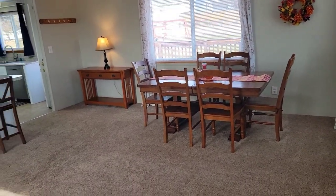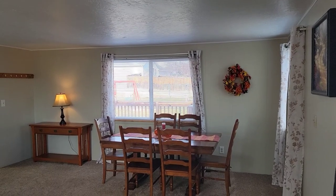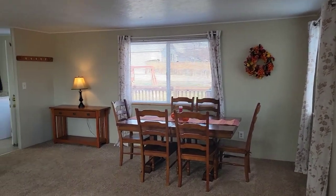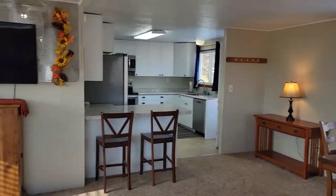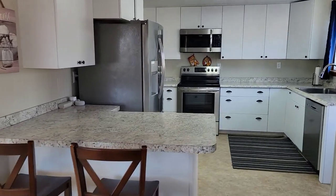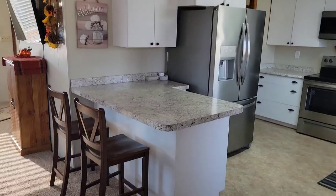Enough room in this living room. They had a large sectional in here, and then still enough room for a dining table over there in addition to it. Plus you have this great bar for the kitchen area. If you didn't want to do a dining table, if that wasn't your style, you'd still have that option.